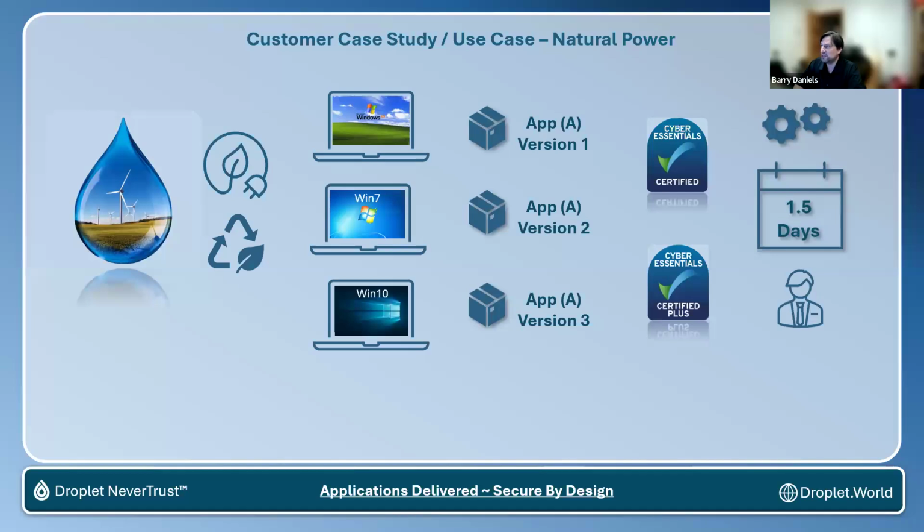And this state actor attack that came through and affected them was from a zero-day threat. They'd got through traditional large household name vendors because of a zero-day threat. They were able to penetrate through at a local level. They had total lockdown and no access at a local level. All of the manufacturers of those wind turbines had no local access. Because Droplet was deployed by Natural Power, they were totally isolated from the breach.